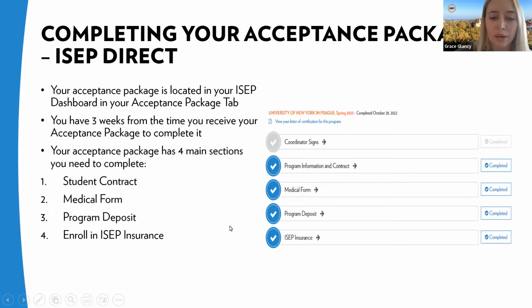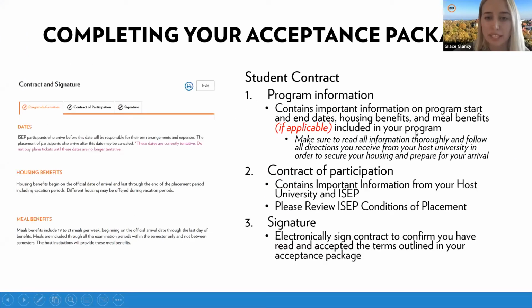Now we're going to talk super quickly about each section you have to complete. The first section is your student contract. There are 3 tabs of your student contract. Your first tab is your program information. This contains extremely important information on your program start and end dates, your housing benefits, and your meal benefits, if applicable, that are included in your program. Please make sure to thoroughly read all of this information and follow all directions included in your contract, as well as any directions you receive directly from your host institution in order to secure your housing and prepare for your arrival.